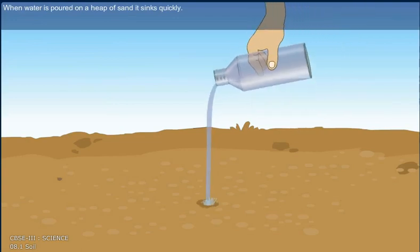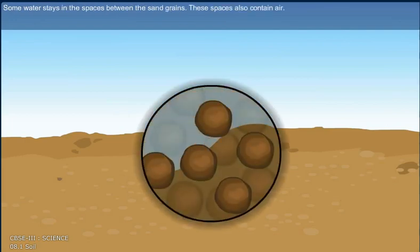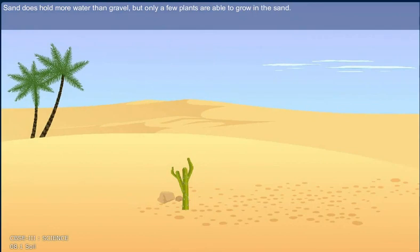When water is poured on a heap of sand, it sinks quickly. Some water stays in the spaces between the sand grains. These spaces also contain air. Sand does hold more water than gravel, but only a few plants are able to grow in the sand.